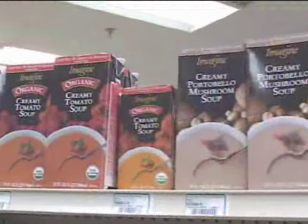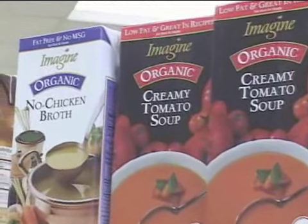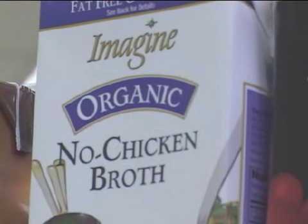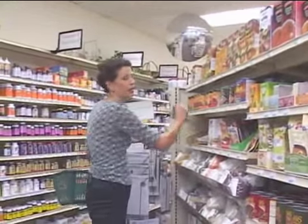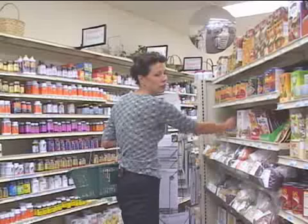I like these Imagine soups. They're creamy but without the dairy, so you can still have your tomato soup and your soy grilled cheese. And this no chicken broth is the best. My friend Kim swears by it, and she's not even a vegetarian. It's good stuff. When I make grain loaf or mashed potatoes, I use these Hain vegetarian chicken flavored or beef flavored gravy mixes. Those are nice.